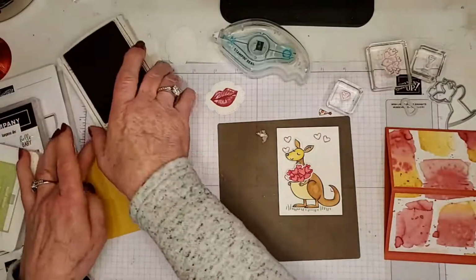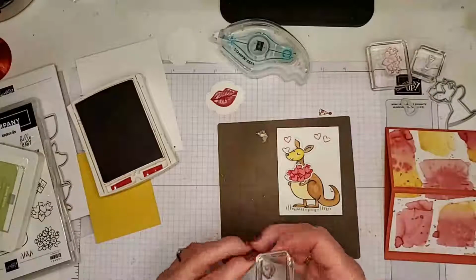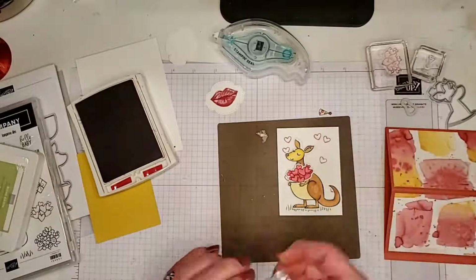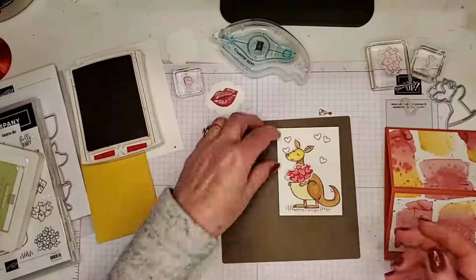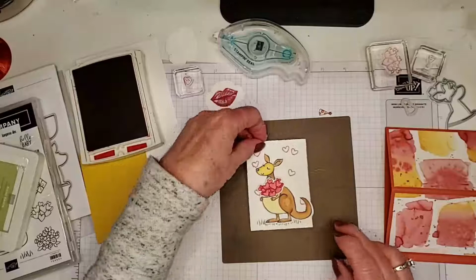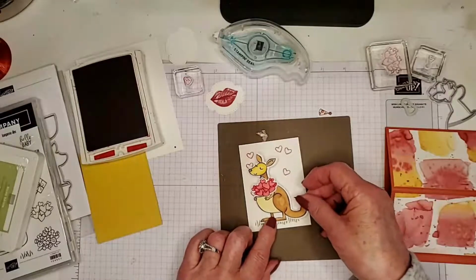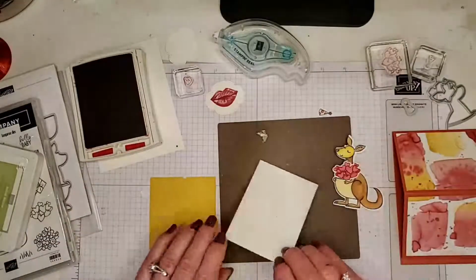I think I'm going to add just a few more little hearts in here. Okay. I might do some in the inside too, so let's see. All right, so now we can glue our kangaroo on the front of this, but before I do that, I'm actually going to layer it onto this piece first.